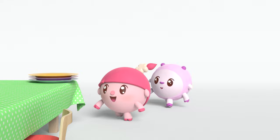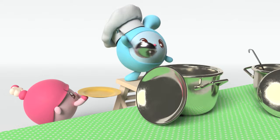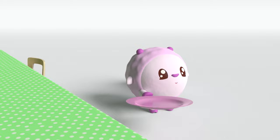Dinner. We look forward to it all day long. A healthy meal to make you strong. It sets you up for a good night's sleep. Dinner is a wholesome treat. Dinner is a treat that can't be beat.